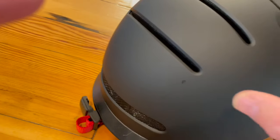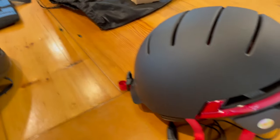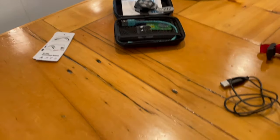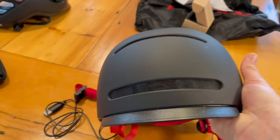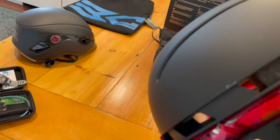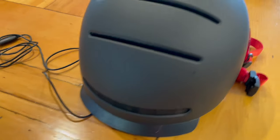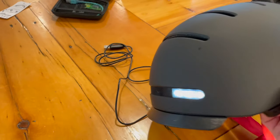And then again, you can sort of see it's already, after one use, picking up scratches and scuffs. So it looks slick now, but it's not going to stay looking slick after very long. And then the lights themselves I found to be quite underwhelming. Let's see if I can get some motion activated somehow. Let's try to get these things to light up again. But they are not very bright at all, which, you know, the whole point of this is to be safe and be visible. Oh, there we go.